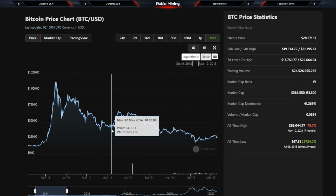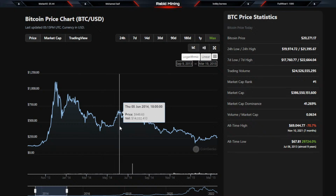So we've been seeing a pump for the past week. People think, oh, we've hit bottom, we're coming back up. Guys, this has happened every single cycle before around the same time. Look at this, going back up.